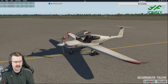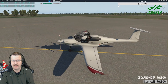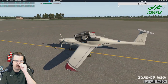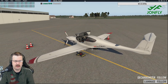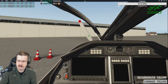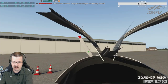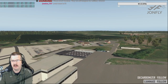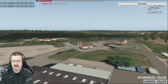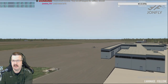EKAH/AAR. Yep, Denmark. So I kind of want to live here. I want to buy one of those homes over there off of the runway. I think that would be pretty cool. Anyway, that is that. We can take just a quick gander around. The thing I love about European X-Plane is that it has the European-style buildings now, right? So that's a very European-looking situation there.